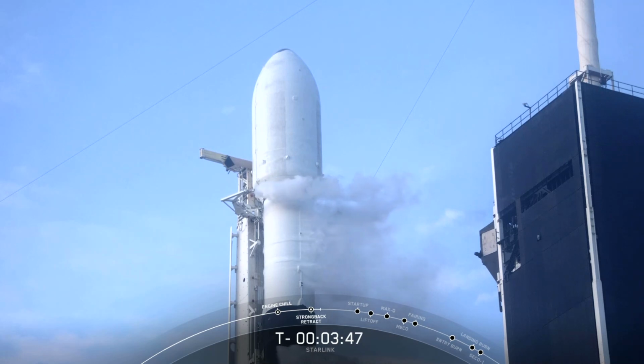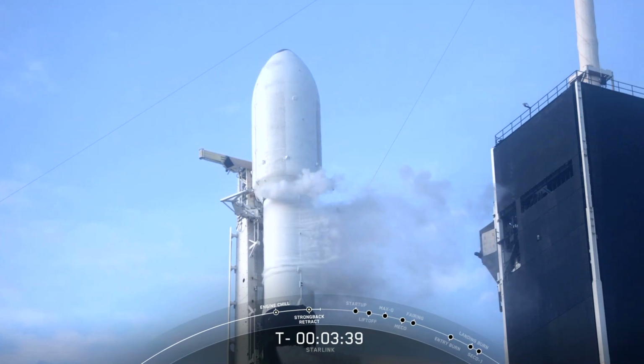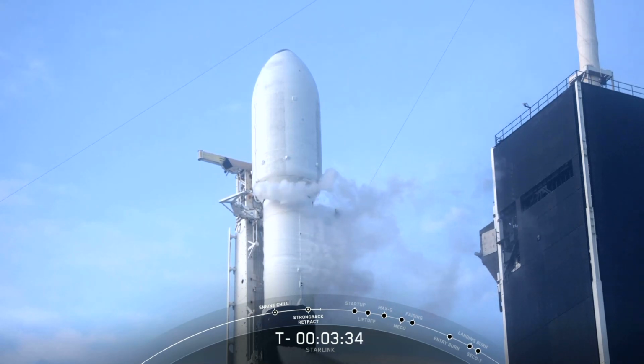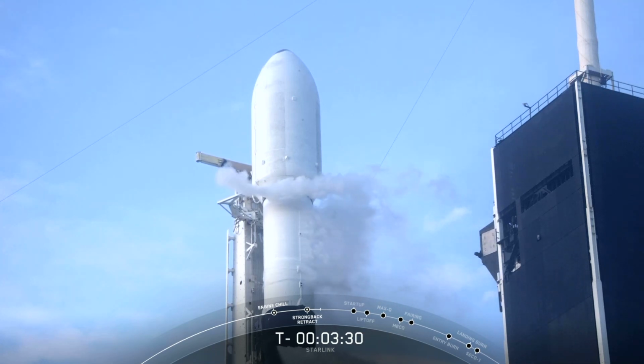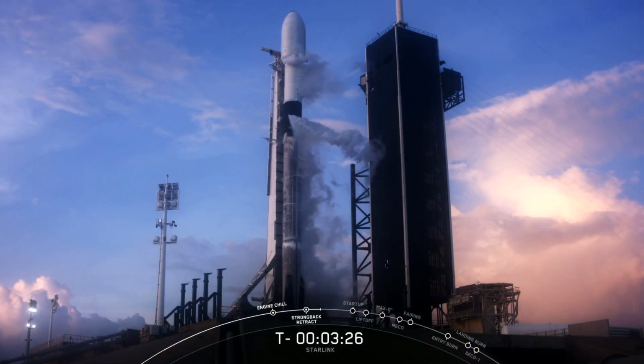Vehicle is looking healthy. At this point, the first and second stages have nearly 1 million pounds of that rocket-grade kerosene RP1 fuel on board and liquid oxygen. And the clouds that you're seeing there around the second stage is from that super chilled liquid oxygen. We do periodic vents. You actually just saw one there as we continue to top up those propellant tanks until the T-minus 2 minute mark.